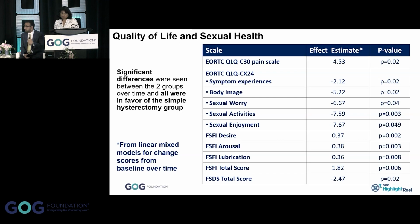But yes, I personally will always get an MRI before surgery, and like you mentioned, the eligibility criteria for these trials mandate it. So it's so important that when we extrapolate this to practice, we do the same thing so that we're not going to inadvertently harm patients by doing the inappropriate surgery.